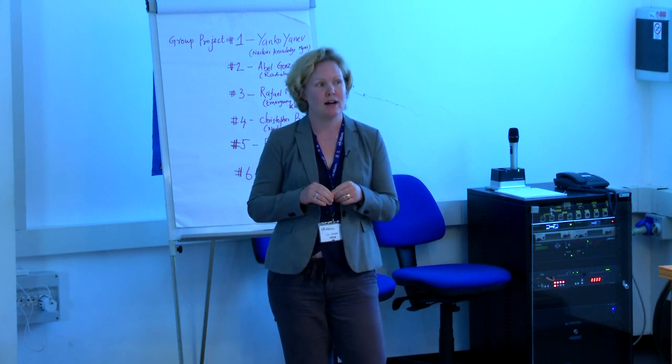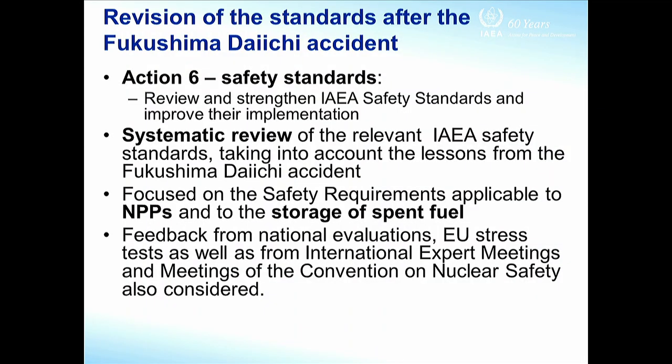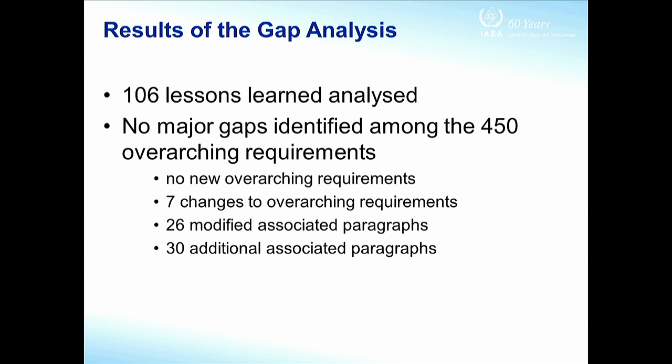We had a number of high-level international expert meetings of the Convention on Nuclear Safety. All of the input from that was looked at, and a gap analysis was drawn up to see whether the safety standards were adequate: if they had been better, would the Fukushima accident have occurred? The result was that there were determined to be no major gaps in the safety standards. So it wasn't that the safety standards were lacking. Nevertheless, we took the opportunity to strengthen them somewhat.